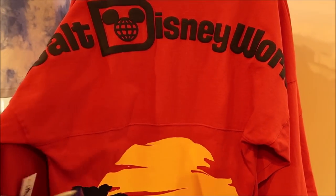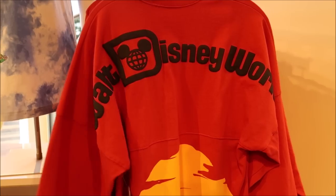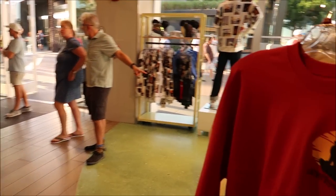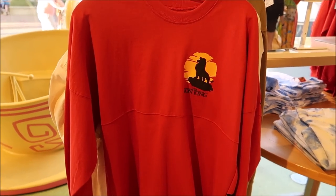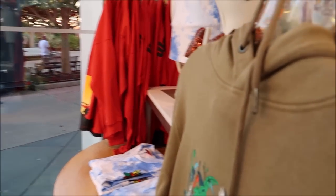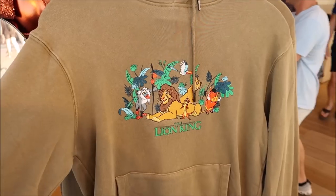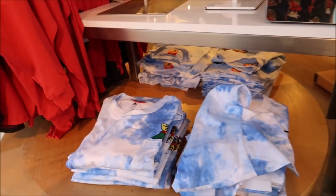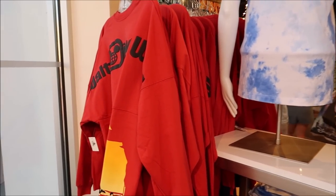That is a nice Spirit jersey. I probably would get this because it always seems like they wear the same shirts at Animal Kingdom. A lot of people always wear the same Lion King shirts, but this jersey is better. And I don't know what's on this side. I think it's a hoodie or something. Oh, that is an awesome hoodie. Look at that. Wow. They got a lot of new Lion King stuff. I'm here for it. That Lion King Spirit jersey looks so cool. I think I might be interested. I haven't been wearing Spirit jerseys in a while.